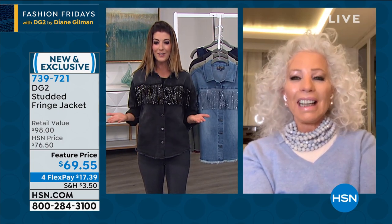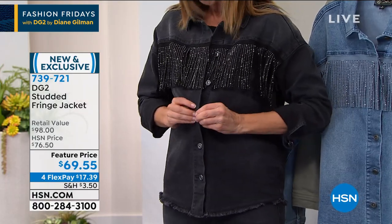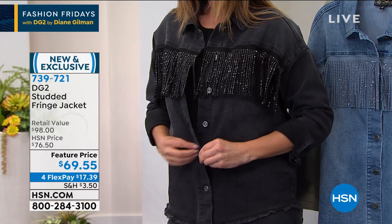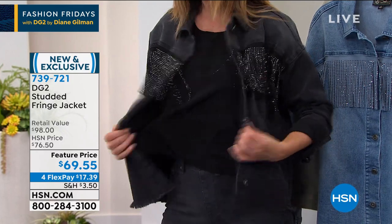But you're right. It is kind of like a shirt. It is kind of like a jacket. You can wear it buttoned up. You can wear it unbuttoned if you want to wear it layered. Wouldn't this look cool with like a vintage T-shirt?